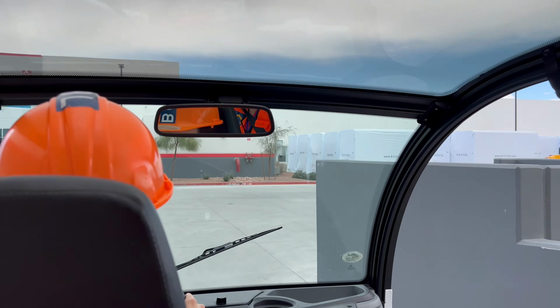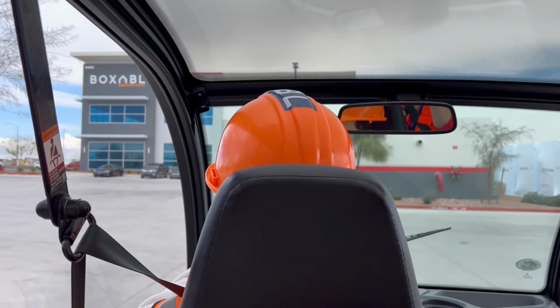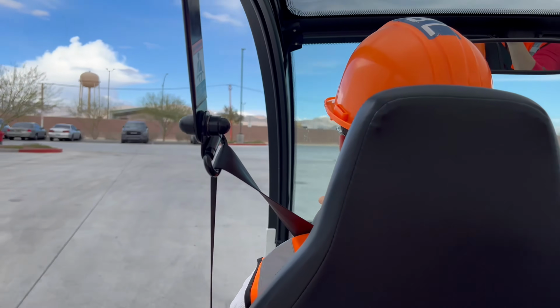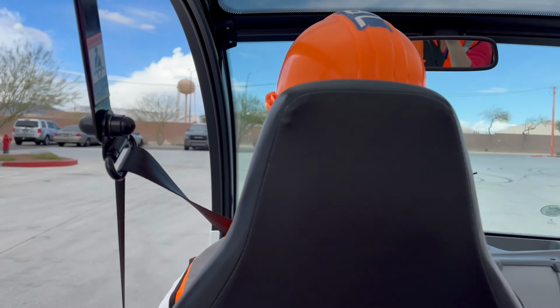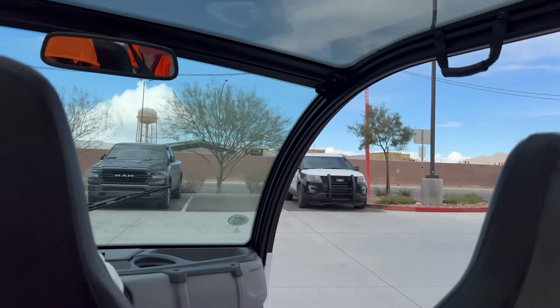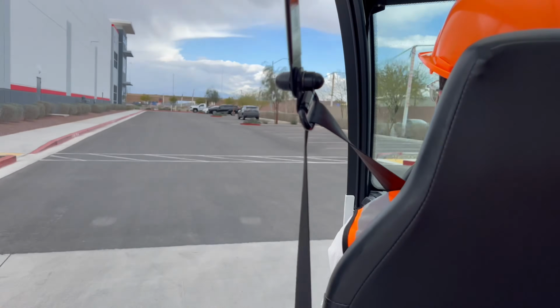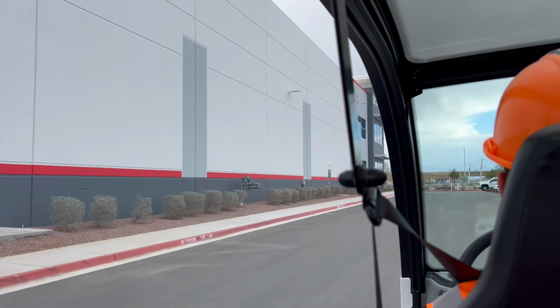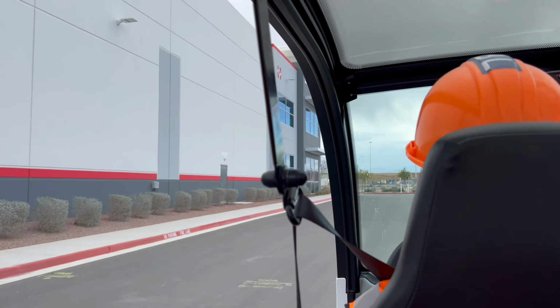So at this point, you're going to drive out of the production facility, and in your electric golf cart, you'll be driving around the outside of Factory 1, and you're going to be heading to the prototypes that they have at Boxabl. Now, these prototypes are all going to be in different styles, and then there's one main prototype, and you're going to see that in just a minute.